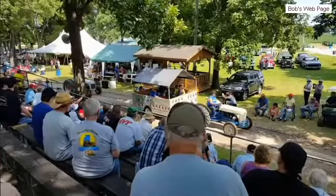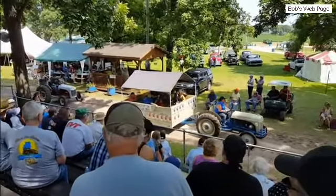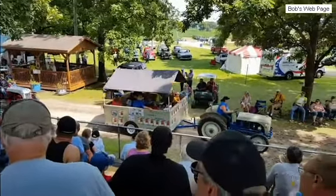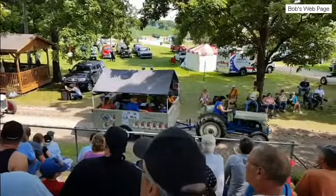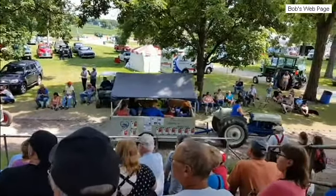Here's a 1941 Ford 9N, Kenneth Benson out of Cortland, Illinois. Looks like he's working on getting it all restored and whatnot. It looks great. Here's our 1946 Farmall H. Kenneth Benson's out of Cortland.